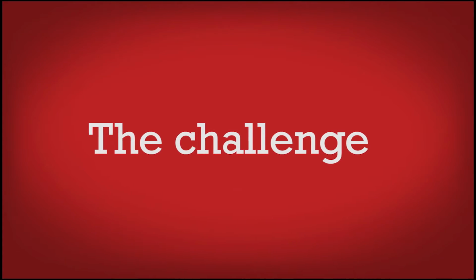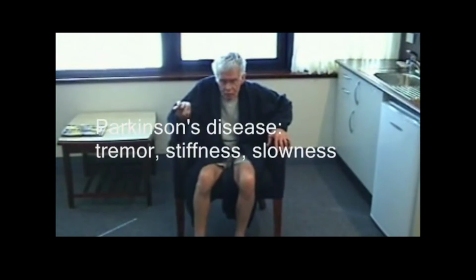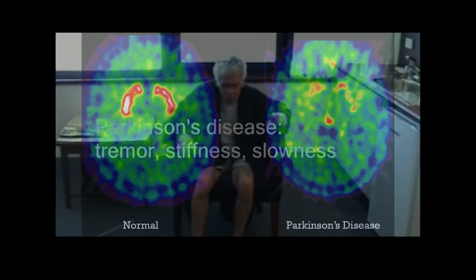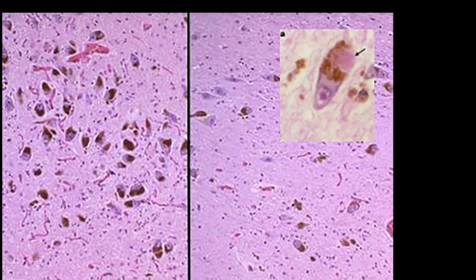So Parkinson's disease is a degenerative disease of the brain, and it affects about 80,000 Australians, and it's estimated to cost our economy around $10 billion annually. There are currently no treatments to prevent, to reverse, or to cure the brain death that we see in Parkinson's disease. The first main problem is that we have no idea as to why those brain cells die. So we need to find that out before we can hope to find a cure for the disease.